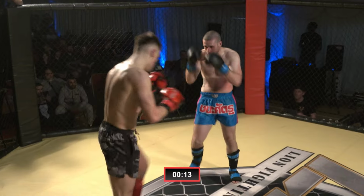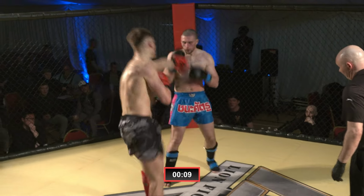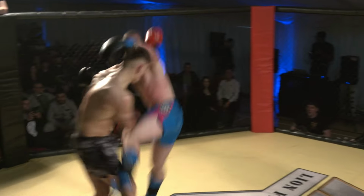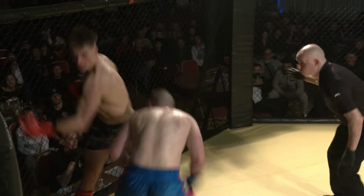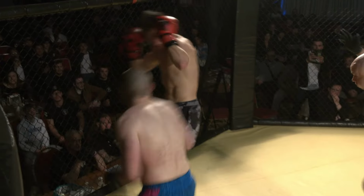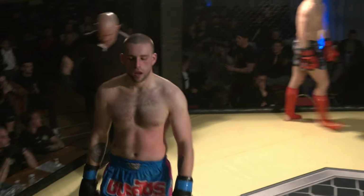Keaveney checks beautifully. Like the way he's taking his time here now, you can see Prime taking some deep breaths. Flying knee from Keaveney. Right hand connects, looking for another right hand on the button. Swing and a miss here, ducks under beautifully. Forward pressure towards the bell. Beautiful work from Jack. Finishes the round strong.